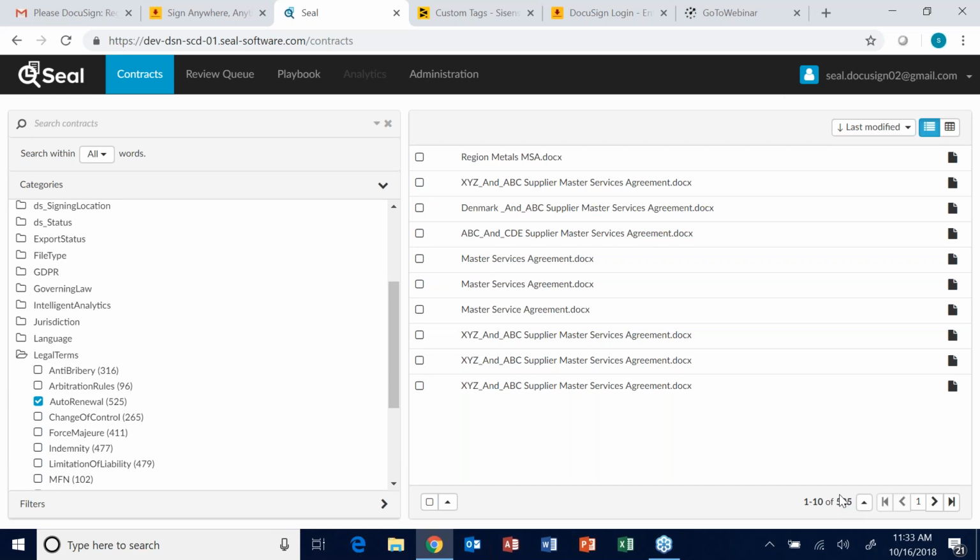Keyword or phrase searching is very powerful. However, what I'm doing here and what you can see here is I'm casting my net wider by filtering on my auto renewal term here within our legal terms section.